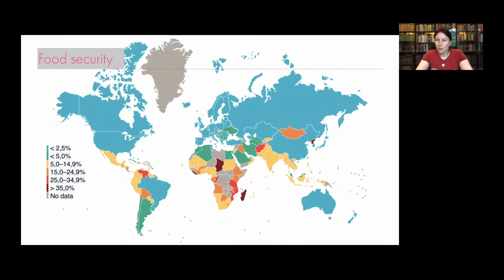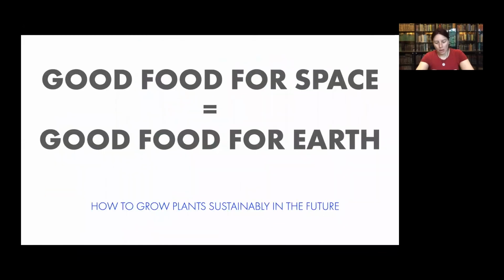Even today in the world, people are starving. And in all the pictures that you see in here, all those countries that are a little bit colored with red, these are places where people are starving. By the way, does anybody know how many people live in the world today? I'll tell you, we are about 7.8 billion people. That's a lot of people. But one thing we know is the fact that good food for space is actually good food for Earth.